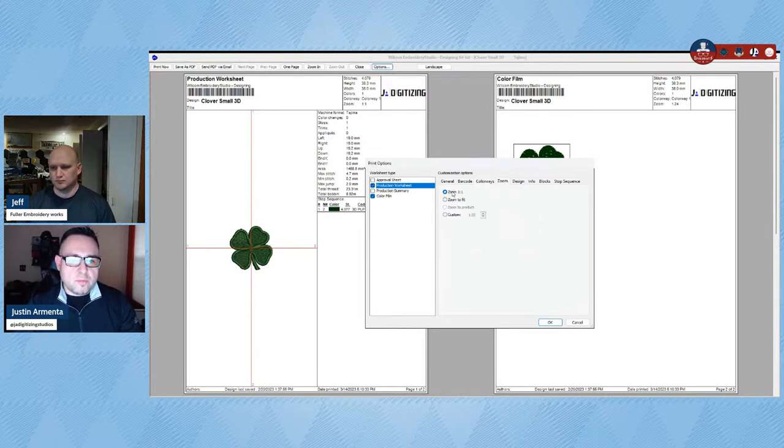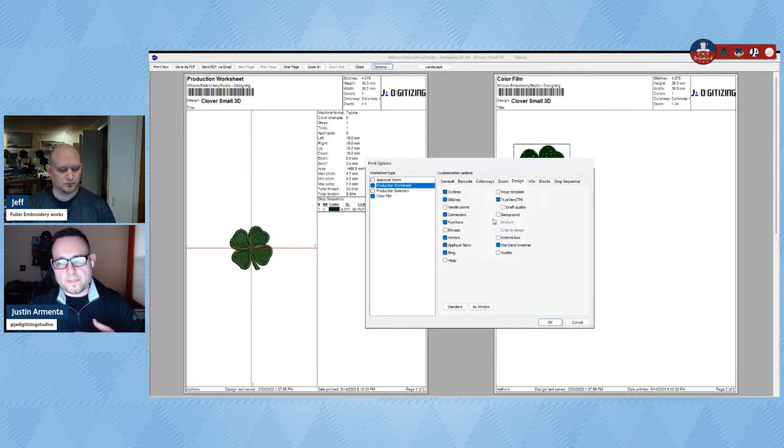Zoom, I usually use one-to-one, so that's going to send the PDF with the design at the size that it truly is. That way they're not getting a zoomed in large design when it's something that's only an inch or two tall. This is where you can choose the different options in your view screen, showing outlines, stitches, connections. A lot of this is used within your actual production, so when you're sending it to a customer, you don't necessarily need to have that information.